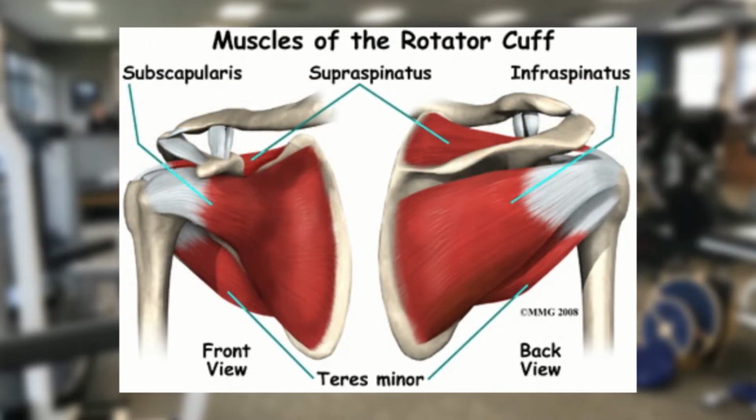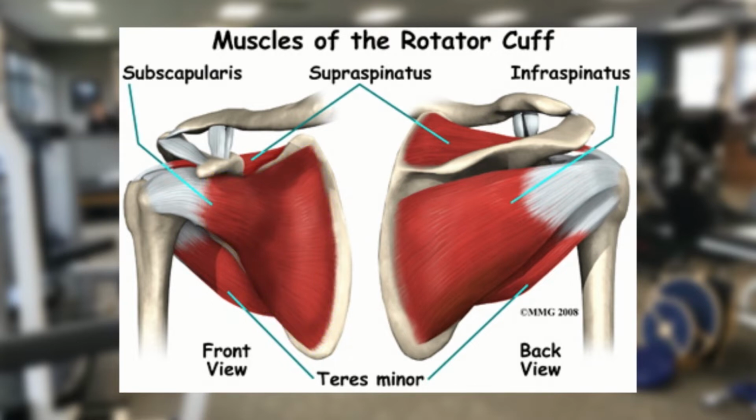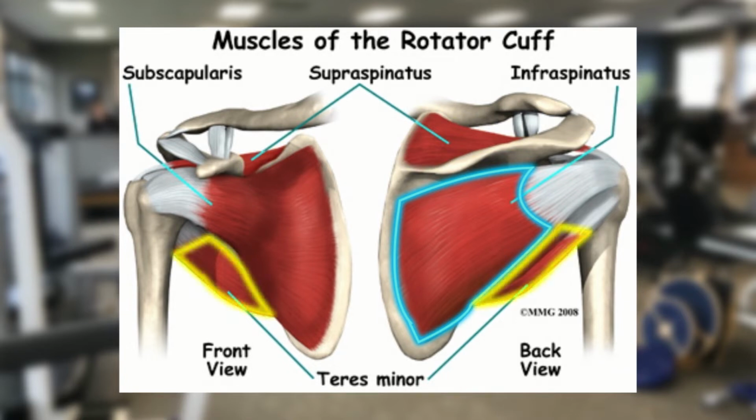There are 4 parts to the cuff, and they form a covering around the bone, around the head of the humerus. If you look at the picture on the left, a front view, you can see there's a muscle called the subscapularis. That is on the front part of the shoulder blade. If we look at it from the back view, you can see there's 3 parts of the cuff. The supraspinatus, which is the top part, the most commonly torn part of the cuff. And then on the bottom part, you'll see a muscle called the infraspinatus and the teres minor. Those 4 muscles make up the rotator cuff.